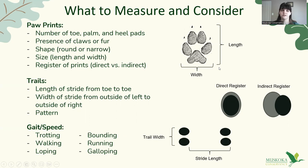Another thing you'll want to consider is the register of the print. There's generally two different types of register, a direct register and an indirect register. A direct register means that the rear or hind print is falling exactly directly into where the front print was. So the prints will always directly overlap, and that's a direct register.